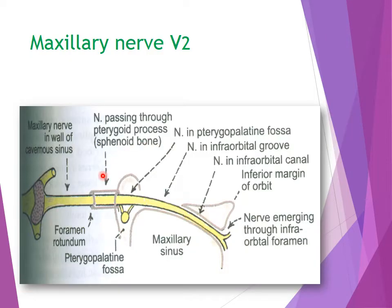Maxillary nerve, or the second division of the trigeminal nerve, is a purely sensory nerve. Its function is the transmission of sensory fibers from maxillary teeth, skin between the palpebral fissures, mouth, nasal cavity and the sinuses. It leaves the skull through the foramen rotundum, crosses the pterygopalatine fossa and gives off posterior superior alveolar and the zygomatic nerve branches.